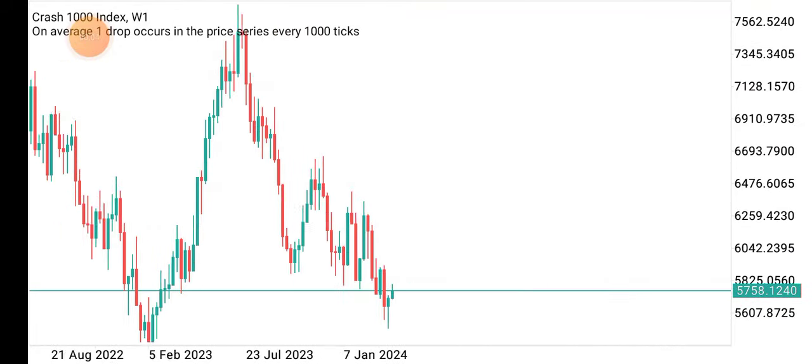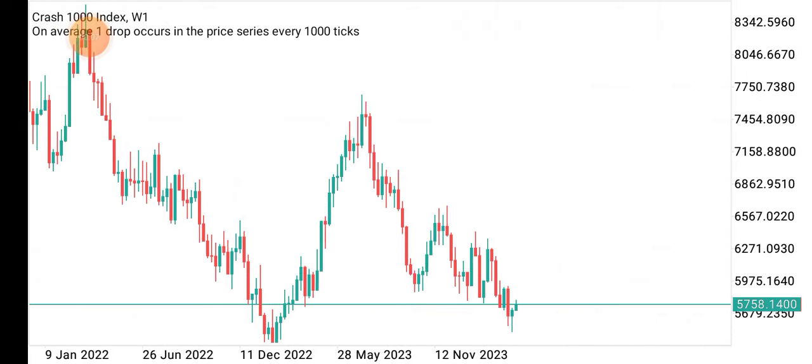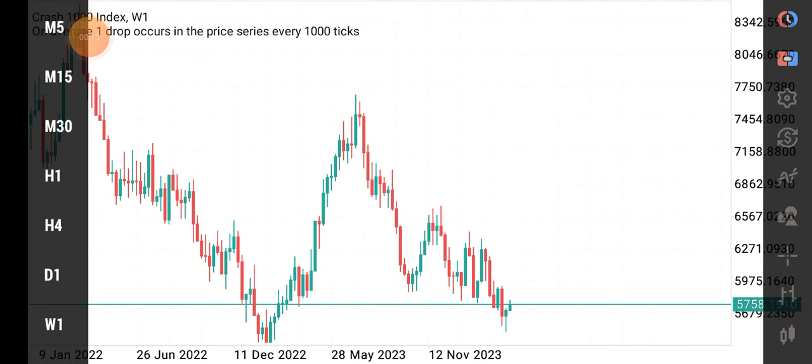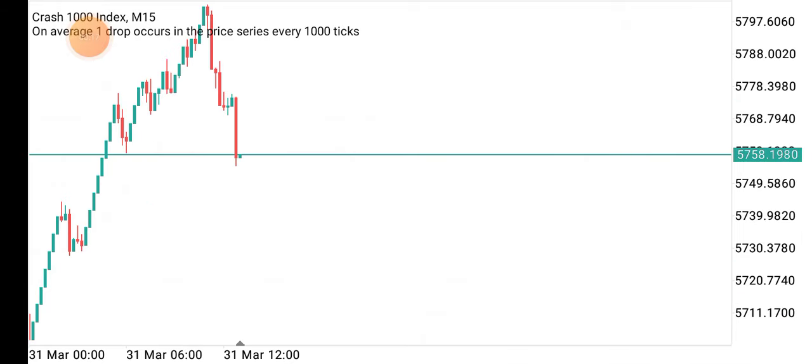In today's video, I want to show you how you would have benefited from the movement on Crash 1000, because since yesterday, Crash 1000 has been buying massively to the upside. If you go to the 15 minute time frame, you can see what I'm telling you right now.